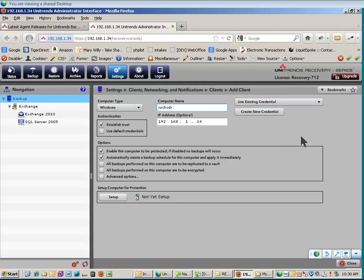Yeah, there we go. So go ahead and click that, use existing credential, and click that exchange drop-down box. On the use existing credential box, yeah, let's click that, and then we'll click that exchange. Okay, use that. There we go. And now we wait. Excellent, excellent. Pretty easy, huh? Yeah, I like it.